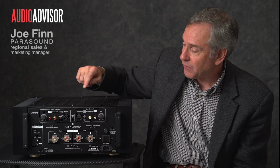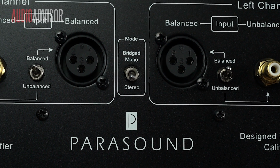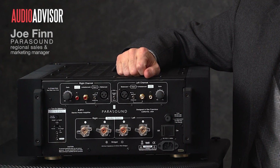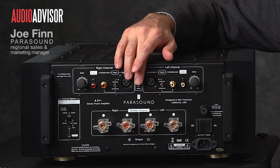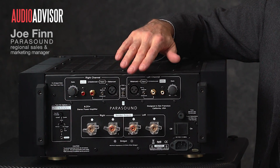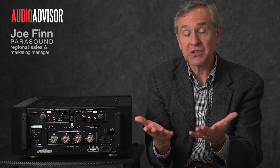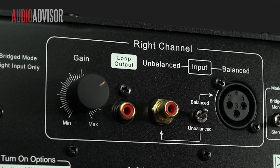You can, if you wish, choose to bridge this amplifier in mono and use 2 of them, one for the left, one for the right. That obviously doubles the power output and would enable you to have quite a bit more power for a better sound quality. However, there is sort of one downside to using twin amplifiers that way, and that's that the stability of the amp into low impedance loads changes. So we've built in a really unique function.